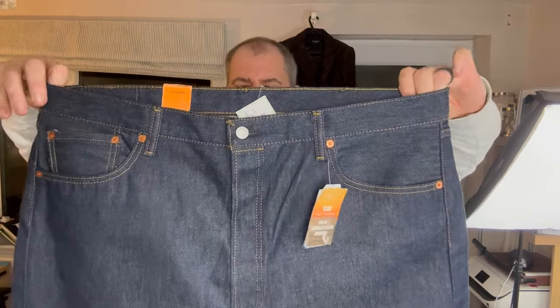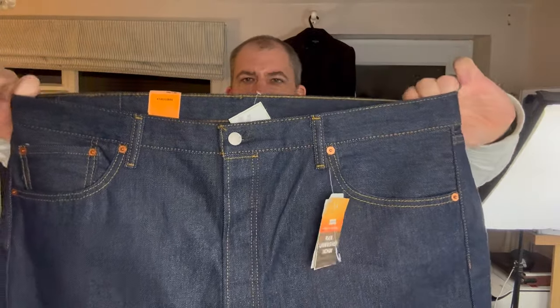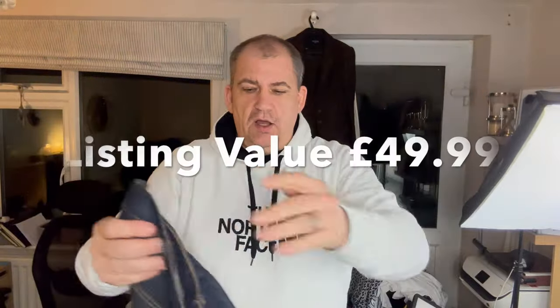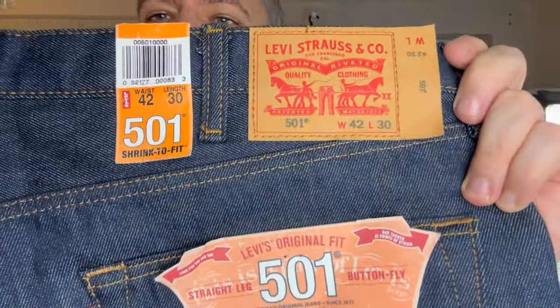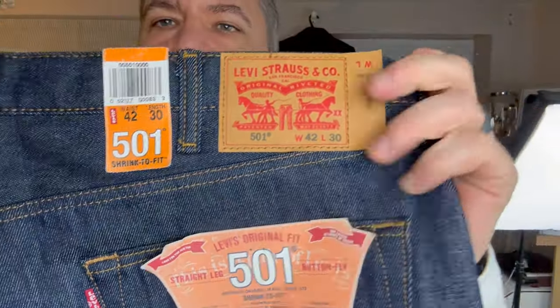Right, we have next a pair of jeans. Nothing particularly special, it's a pair of Levi's. The reason I picked these ones up, and I did pay a good amount for these, was because they are brand new. They're a big size as well, 42 inch waist with a 30 inch leg. Brand spanking new, still got all the tags, tags on the front as well.